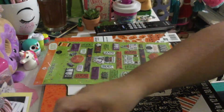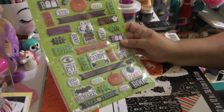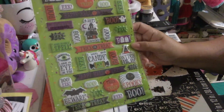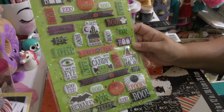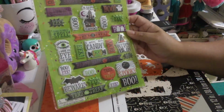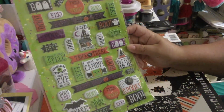Okay, so I got that for $1, and then I found this, and it was the only one that was left. These are some puffy stickers, and I think these are perfect for embellishment as well. Coming for a spell, trick or treat, boo, I want more candy, boo, beware. So it's very, very nice.